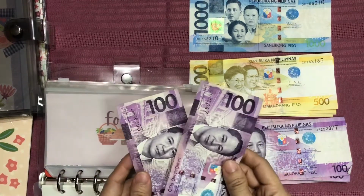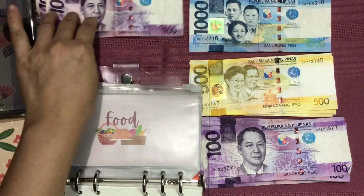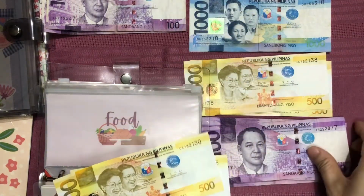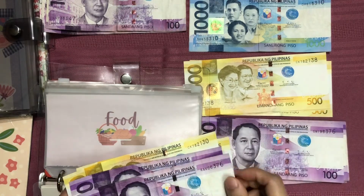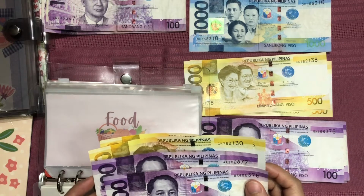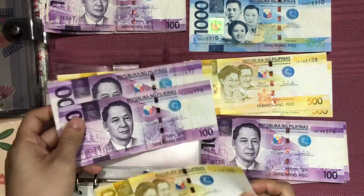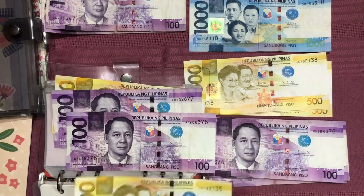Let me just take out first the leftover that we have. We still have 200 pesos, and I'll put this aside for later. So I'll get 500, 1,000, 100, 200. And as always, I like to divide our food budget on a weekly basis, and for this week it is getting 700 pesos, and for next week it's 500 pesos.